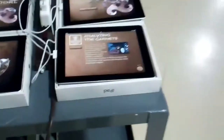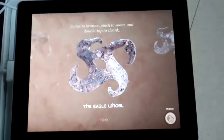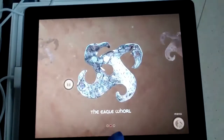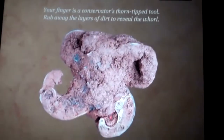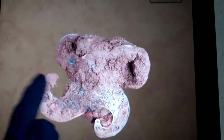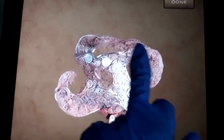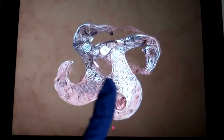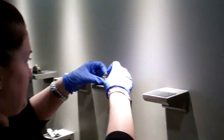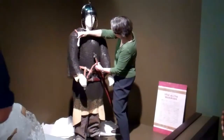Let's check out these iPads. Cover the wall. Check that out, cleaning that with my finger. Stop taking liberties with our warrior.